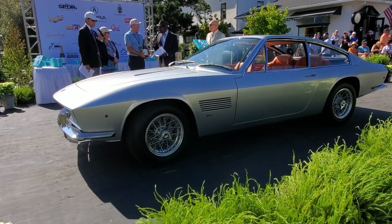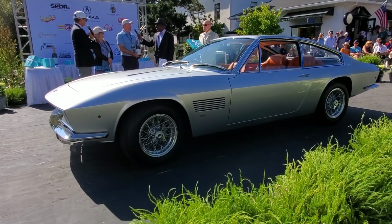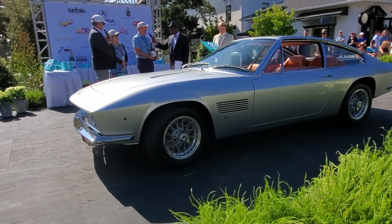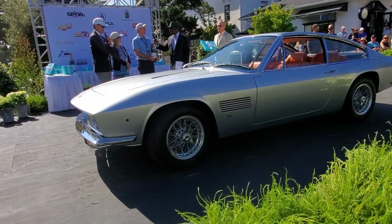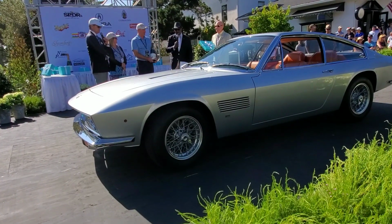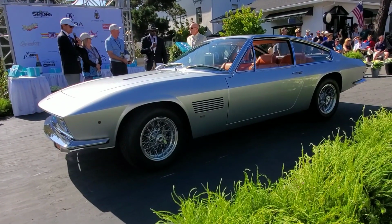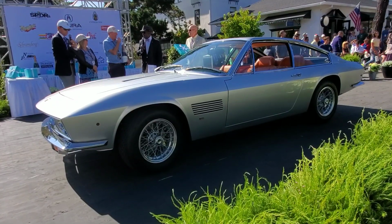Unbelievable. Did you find it in Australia? Yeah, this was the one and only car that was sold new into Australia. I've had it for probably about 12 years and it came out of a deceased estate in pieces. So it took a long time to restore it, and here it is. Well, Mark, we love your taste and your patience and your vision, and you are amply rewarded here today for all of this with this award for this magnificent car.